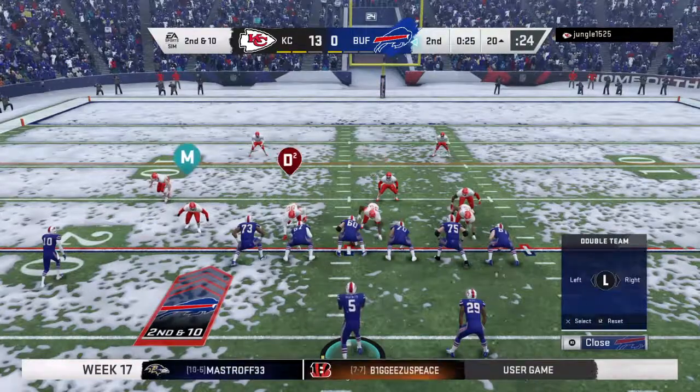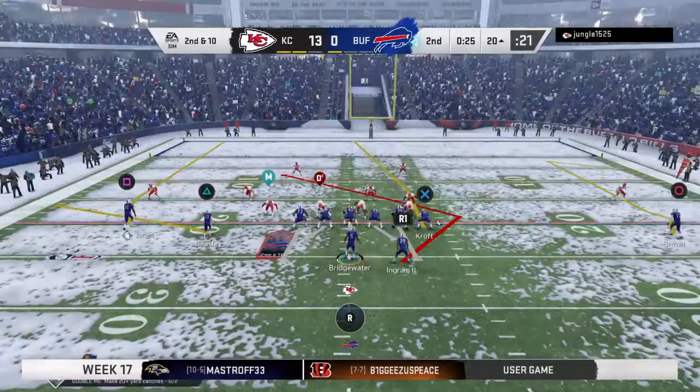We got double up, double up. Big dash. Come. 25.